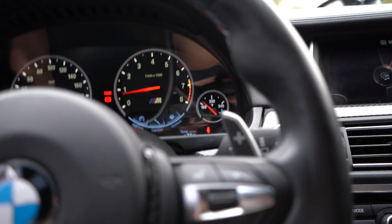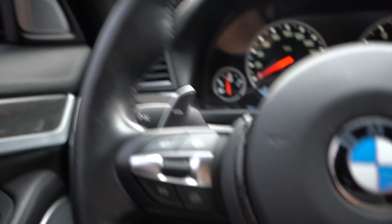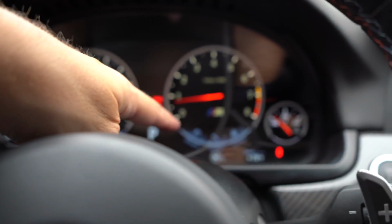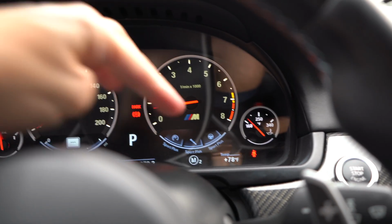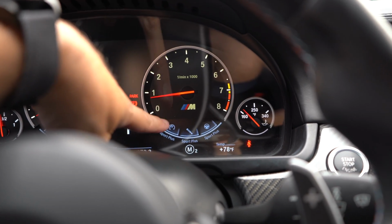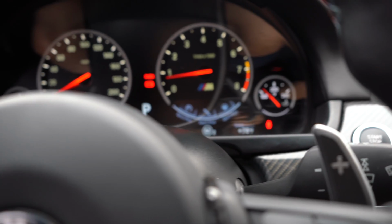So since the car is on, we're going to show you some of the different options here. Basically, I've set in these presets an M1 button. So it gives you efficiency, comfort, and comfort steering. But if I want to go crazy, I go into Sport or M2 mode, and it gives me Sport Plus speed, Sport Plus adaptive suspension, and Sport Plus steering.